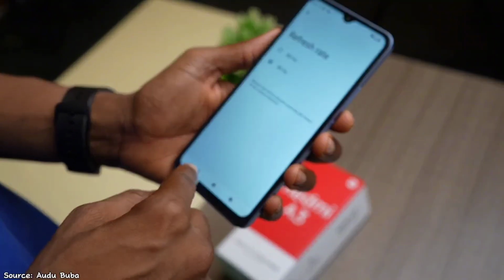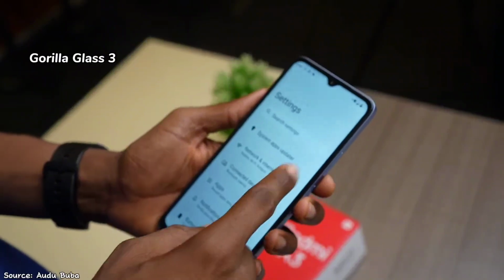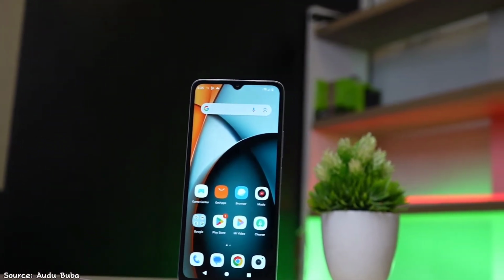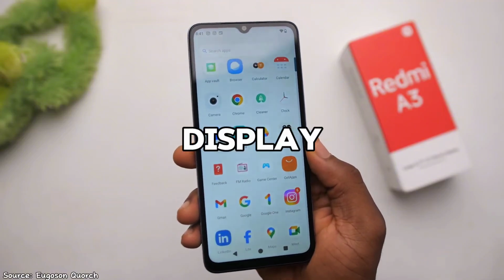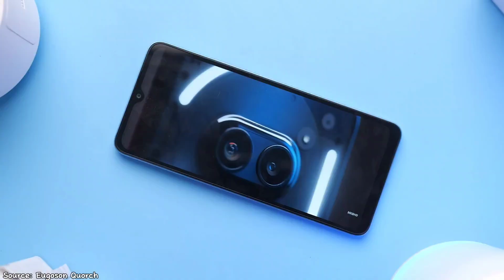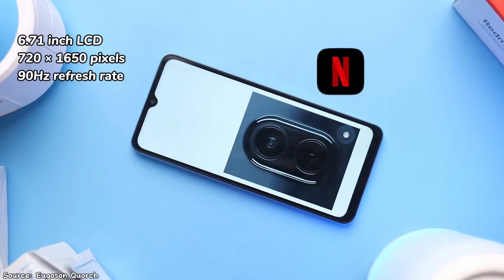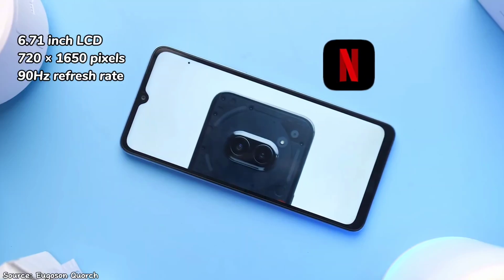Protecting the phone screen is Gorilla Glass 3, providing a certain level of durability against daily wear and tear. While it may not be the best in the world, it is better than similarly priced phones with no protection at all. Turning to the display, you'll automatically see that it's a budget phone, especially due to the thick bezels. But that aside, you're getting a decent amount of display space with a large 6.71-inch IPS LCD screen. That's plenty of space for watching videos, browsing the web, or even gaming.